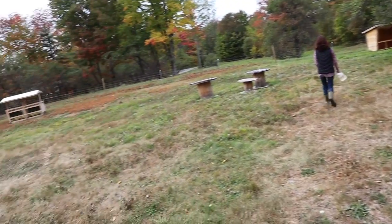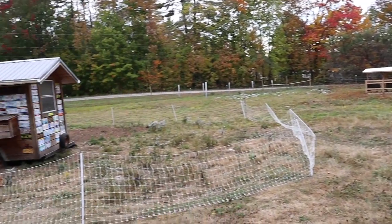It is so dry out here. It's like August dry. We haven't got any rain in a long time. This pasture is looking pretty sad. I personally have never seen it this dry here before. Usually, especially in the fall, we have a lot of moisture.